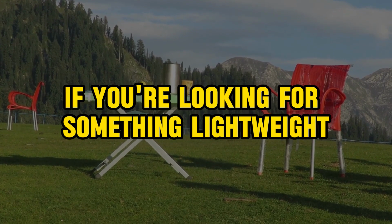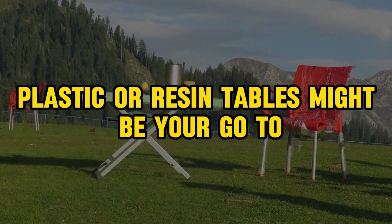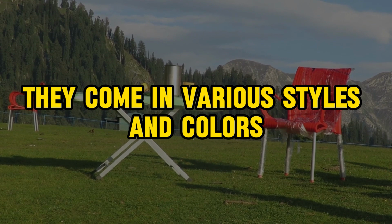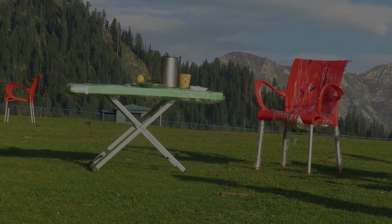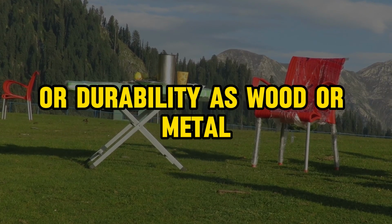Plastic/resin. If you're looking for something lightweight, affordable, and low maintenance, plastic or resin tables might be your go-to. They come in various styles and colors, are easy to clean, and can withstand different weather conditions. However, they might not offer the same level of elegance or durability as wood or metal.